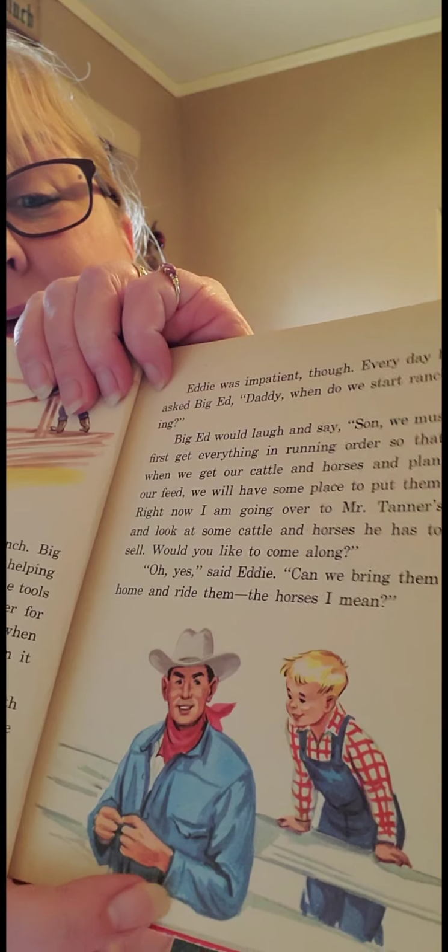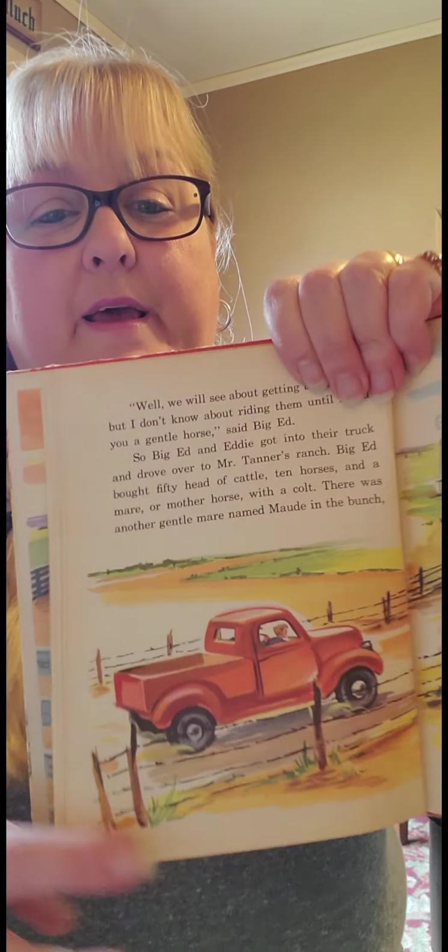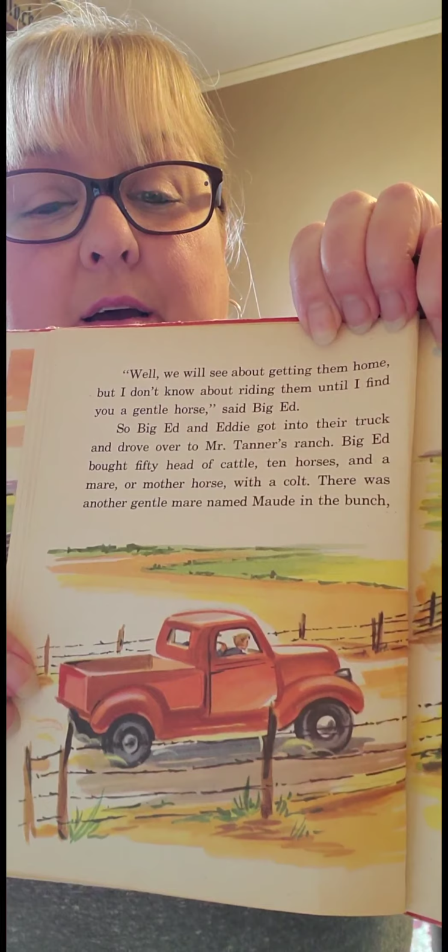"Oh, yes," said Eddie. "Can we bring them home and ride them? The horses, I mean?" There he is, talking to Big Ed. Big Ed is his daddy, I think, isn't he? Here's the next page. See the truck? It's going down the road.